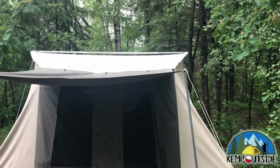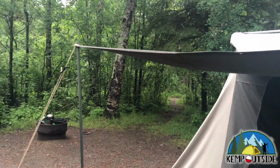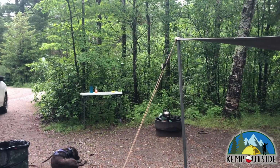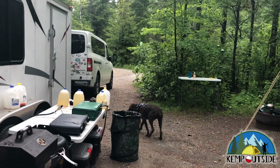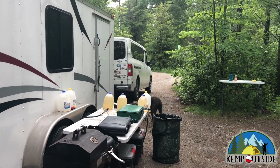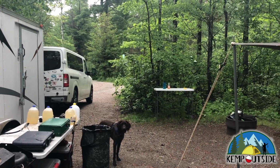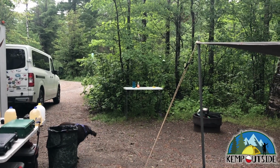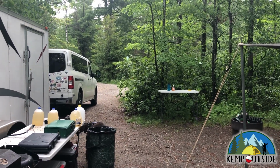Guys, I love this Kodiak canvas tent. I can't recommend it enough. It is amazing. It withheld that storm, no problem. There's our fire pit, our dishwashing station, and our camp kitchen setup. So it is time to make scrambled eggs, hash browns, bacon, and I think I'll do cinnamon rolls today. Sounds good. Can't wait to eat it.